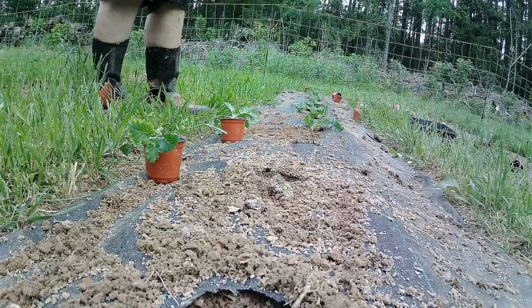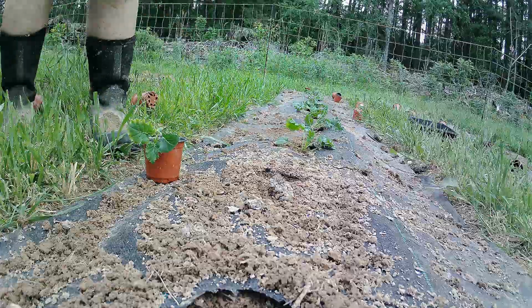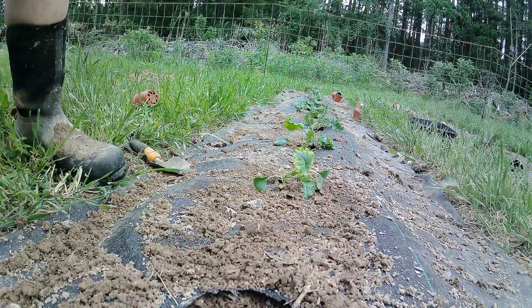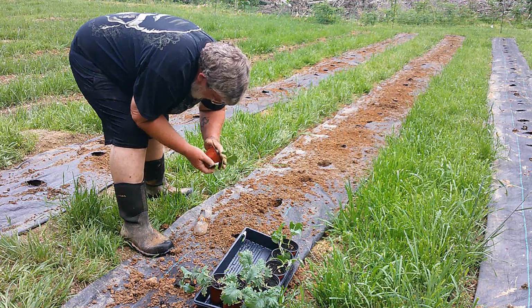Well, it was like 60 plants that I ended up putting into the ground today. It felt really good to get live plants into the garden. It really gave us momentum to move forward.